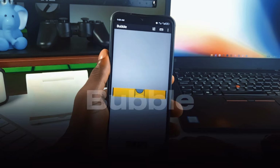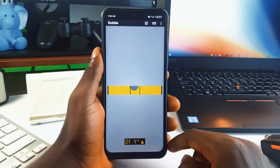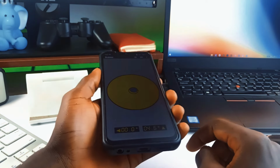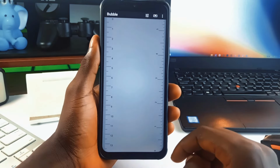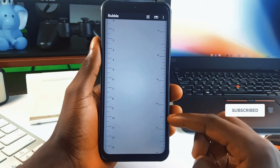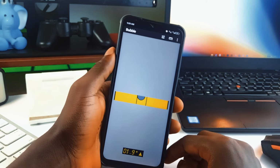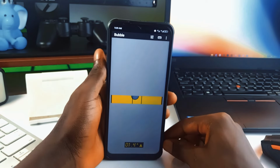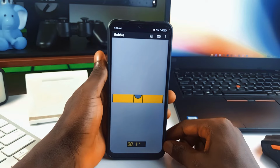Now let's talk about Bubble. Measuring angles and inclinations might sound niche, but Bubble turns your phone into a precision tool. You simply align your phone with any object and it measures the angle. And if you need a ruler, it has that too, in both centimeters and inches. The app's default page itself is a leveler, so to make sure things are balanced, you have this tool right on your smartphone. It doesn't need any permissions, it keeps things simple, lightweight and incredibly accurate, making it a must-have for anyone who would love to have a ruler on their phone.